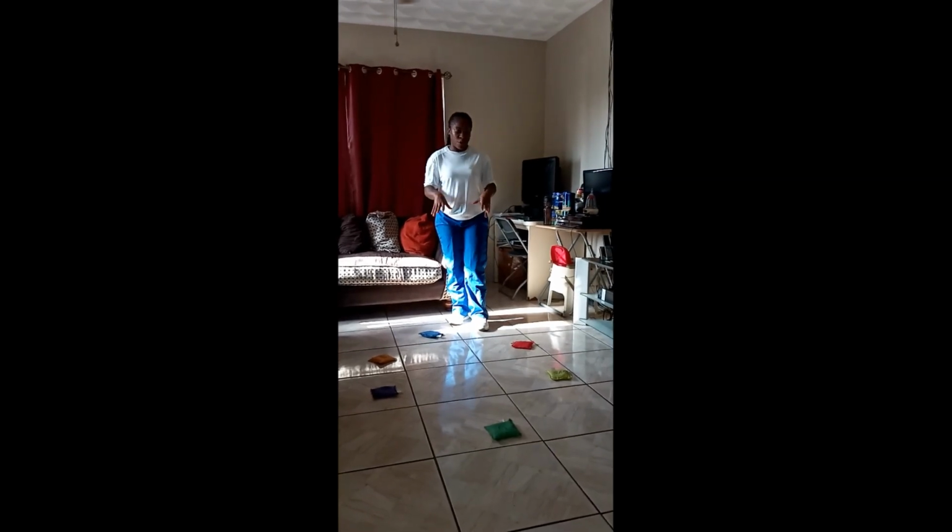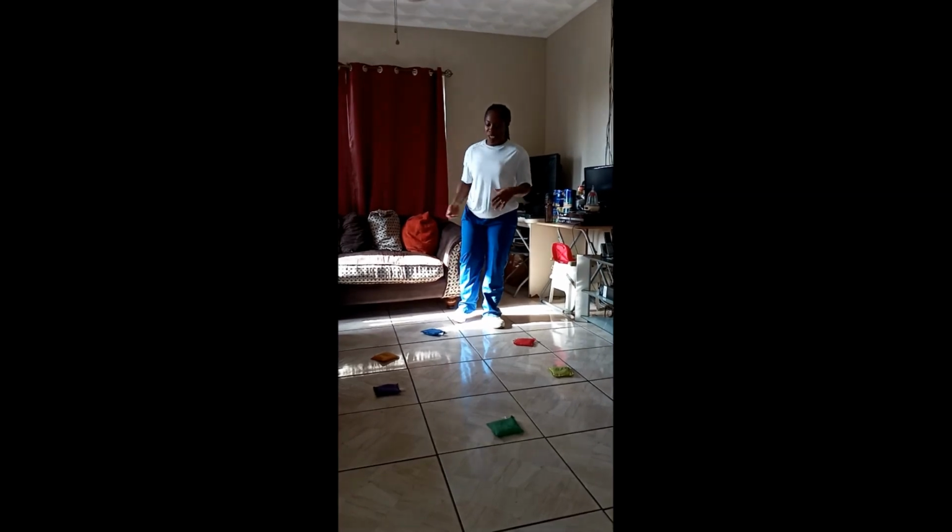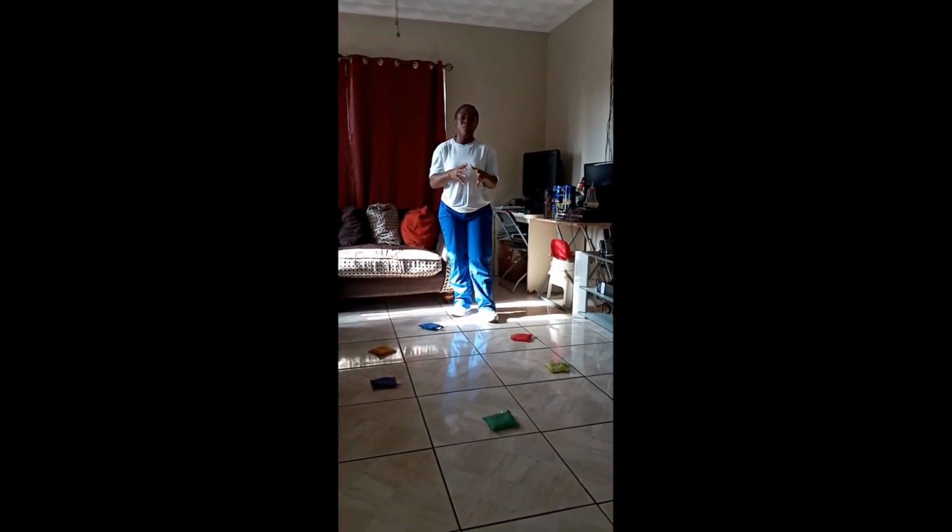I like the nursery rhymes, and so I like to include whether it's letters, shapes, colors. I like to include all those things in my classes. So I have the bean bags on the floor, and they're in a particular order. Now, one particular color is missing. We're going to use the rainbow song. This bean bag here will represent our yellow. Okay, so everybody knows the rainbow song, but if you don't know, this is how it goes.